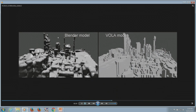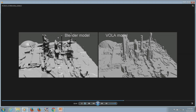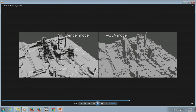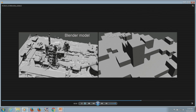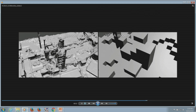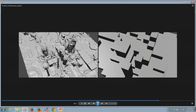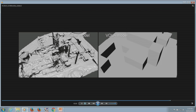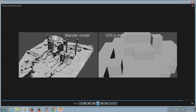The Vola model on the right only requires 120 kilobytes of storage. This is 99% smaller than the polygon mesh. This is achieved using 1 bit per voxel in a sparse voxel octree data structure. Additionally, this data structure accelerates level of detail. This means a coarse version of the model can be used to speed up navigation when a high detail model is not required.